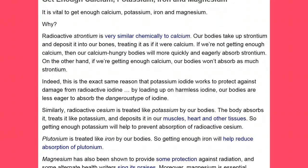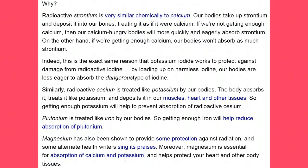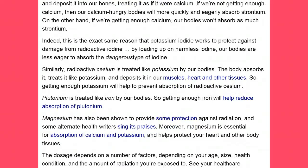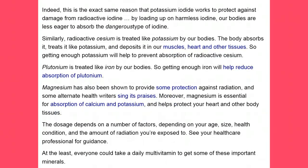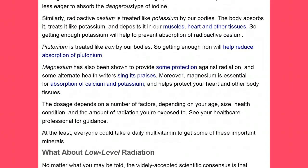Magnesium has also been shown to provide some protection against radiation, and some alternate health writers sing its praises. Moreover, magnesium is essential for absorption of calcium and potassium and helps to protect your heart and other body tissues. The dosage depends on a number of factors, depending on your age, size, health condition, and the amount of radiation you're exposed to. See your healthcare professional for guidance. At the least, everyone should take a daily multivitamin to get some of these important minerals. It's up to you.